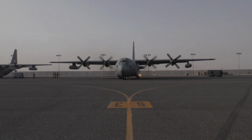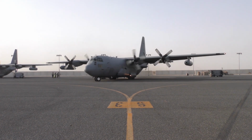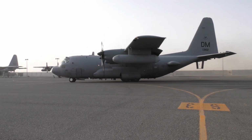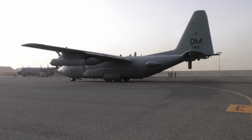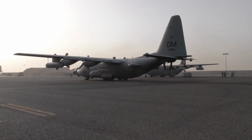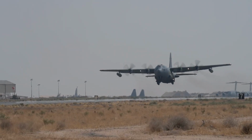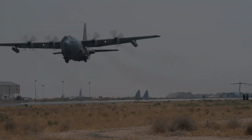The EC-130 variant brings a different kind of firepower to the battlefield: electronic warfare. By jamming enemy communications and radar systems, this Hercules variant plays a crucial role in modern conflicts, ensuring Allied forces maintain the upper hand.